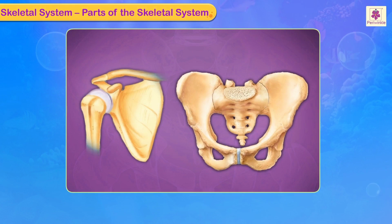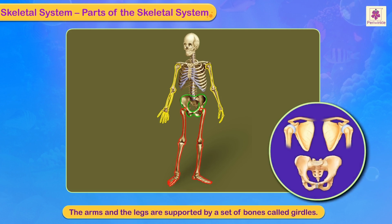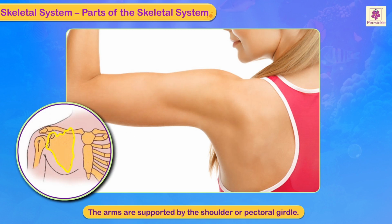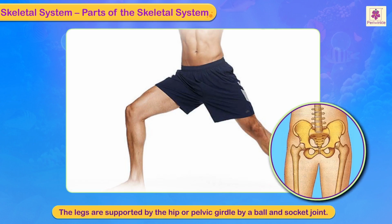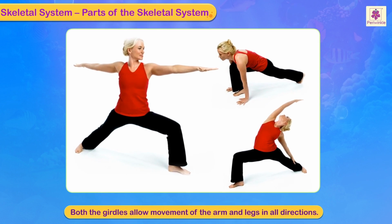Girdles. The arms and the legs are supported by a set of bones called girdles. The arms are supported by the shoulder or pectoral girdle, and the legs are supported by hip or pelvic girdle, by a ball and socket joint. Both the girdles allow movement of the arms and legs in all directions.